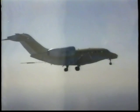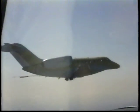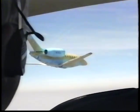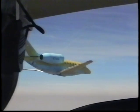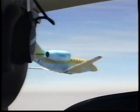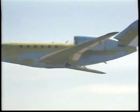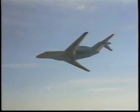On the flight from Wichita, the airplane took off just under gross weight and cruised at 41,000 feet, initially at Mach 0.89, and was at Mach 0.90 for much of the flight. We covered the 900 nautical miles in 1 hour and 58 minutes and burned only 4,800 pounds of fuel.